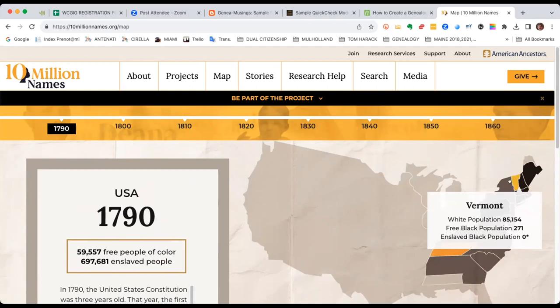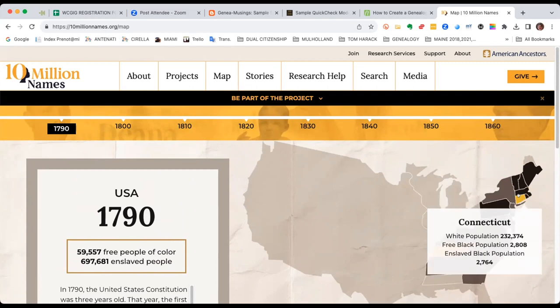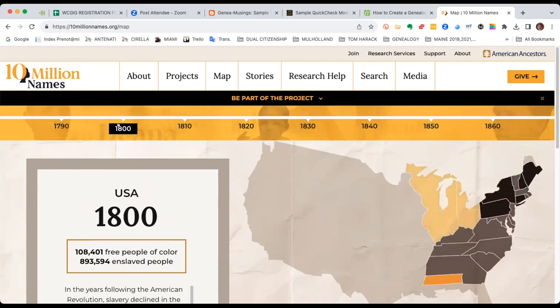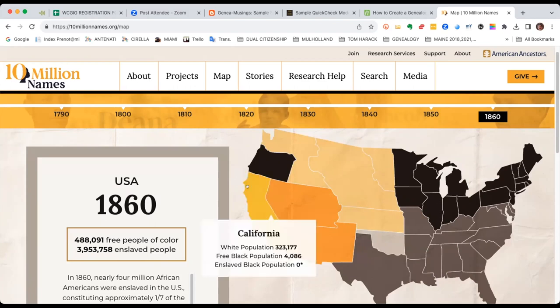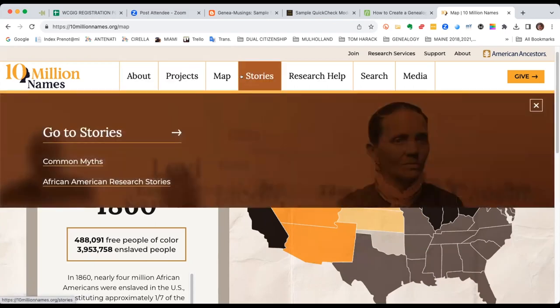And so in Vermont in 1790, we had 271 free Blacks. Massachusetts, about 5,000. And you can see where they resided. And then you can go through them each decade, probably census decades, and it will tell you. And when you get to 1860, you have almost 4 million enslaved people and almost half a million free people of color. So at any rate, it looks like a neat project.